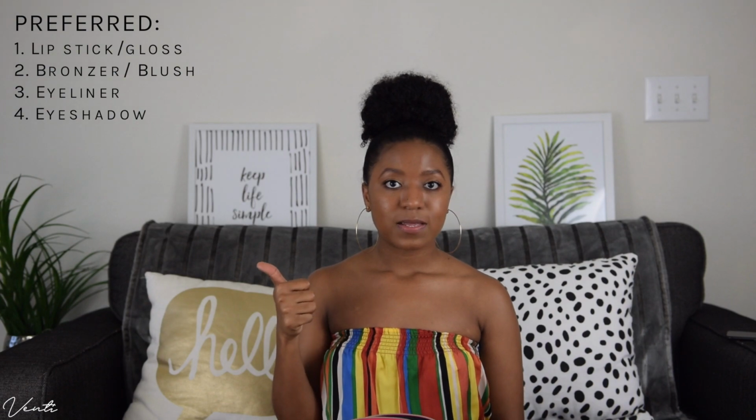So moving into the medium priority or the preferred items, I have four different products. The first one is the lipstick or the lip gloss. The second is the bronzer or the blush. Third is the eyeliner, and last is the eyeshadow.